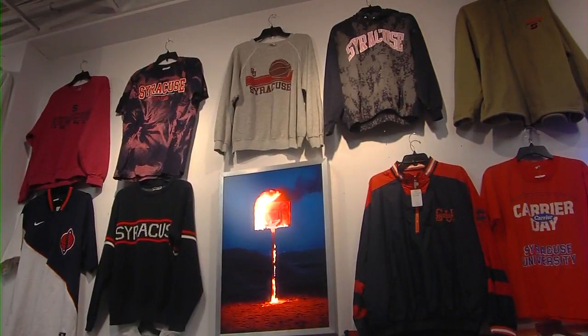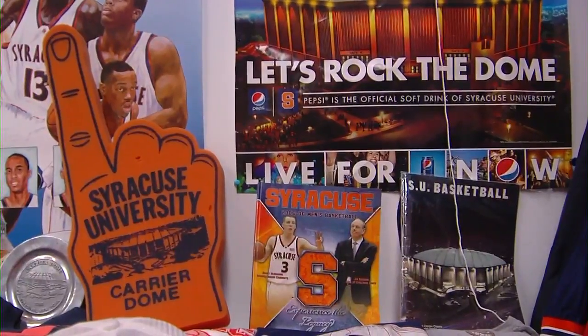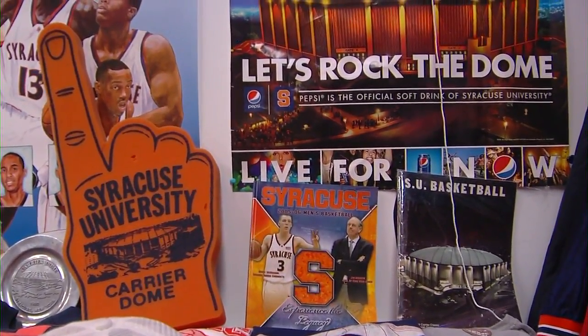I became the alumni club president out in Los Angeles, and I would come back to campus for meetings. I'd come back a couple times for a game, and I always wanted to wear something cool and unique that you couldn't find anywhere else, and I couldn't really find it.